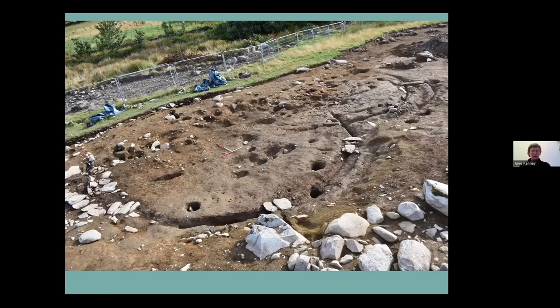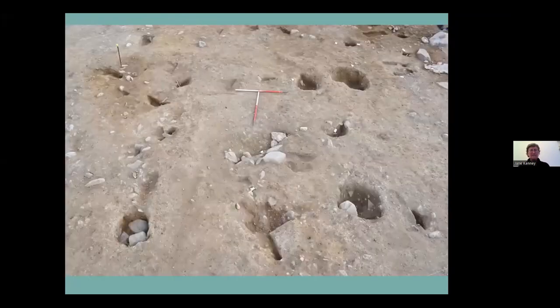But these weren't just on their own. Across to the side here, there was a whole scatter of other little post holes and the odd little hearth, so little structures scattered about. And this, which is actually a square structure, you've got post holes there, there, there, and there, with other smaller post holes in between.